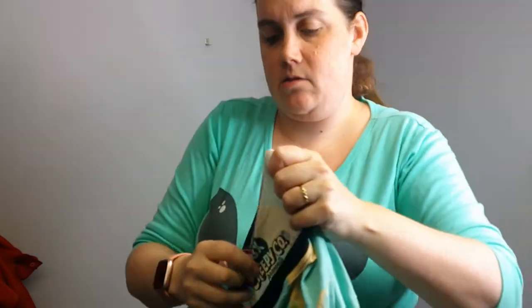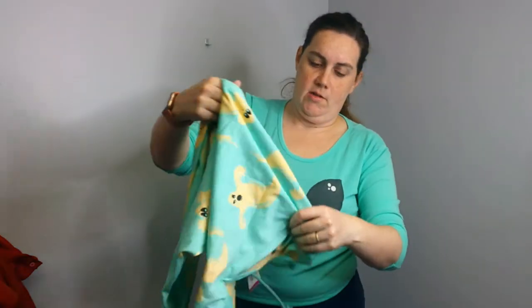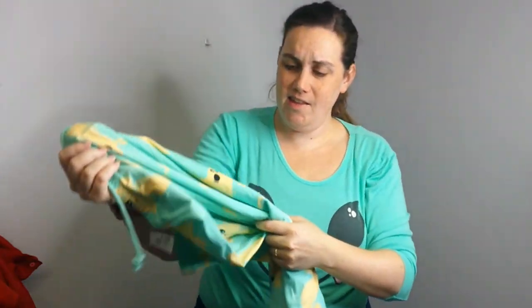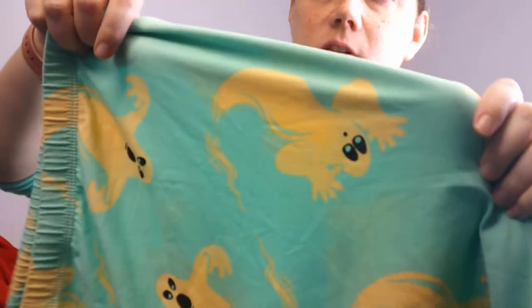This is what the logo looks like. Creepy Co. And then the pants. I didn't find tops for the other two, but this was connected, so yeah. There are pants that go with it. I think these might glow in the dark too. They have that sort of glow in the dark look to them. I'll have to check it out.